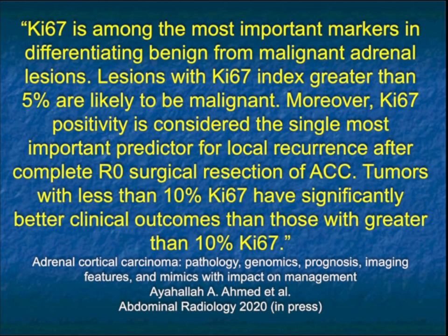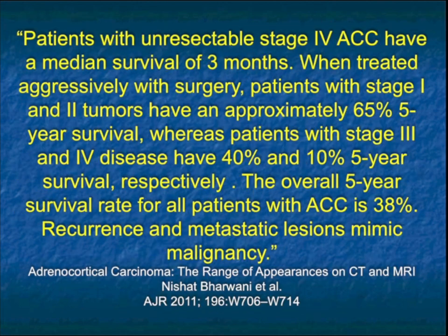There are some markers in this article by Ahmed. Ki-67 is among the most important markers in differentiating benign from malignant adrenal lesions. Lesions with a Ki-67 index of over 5% are likely malignant. So that can be very, very helpful. And as we go to more information in medicine, going both on the clinical side, the lab side, and the radiology side, this Ki-67 is going to become very important. It also notes that tumors with less than 10% Ki-67 have better outcomes than those with greater than 10%. So you can see a lot of these markers, this whole area of genomics is becoming incredibly important in patient care, but incredibly important in radiology.